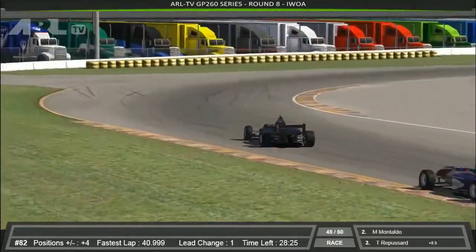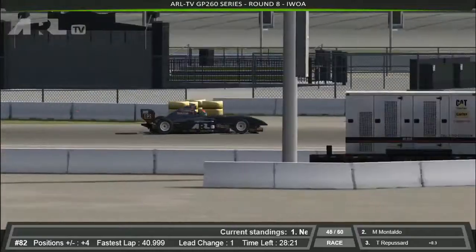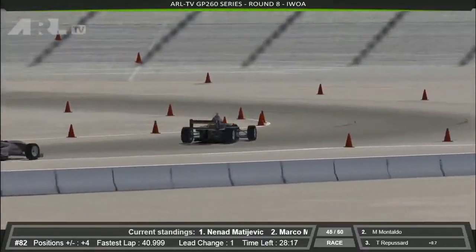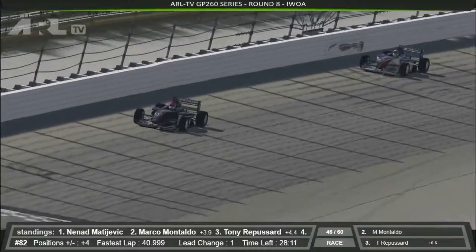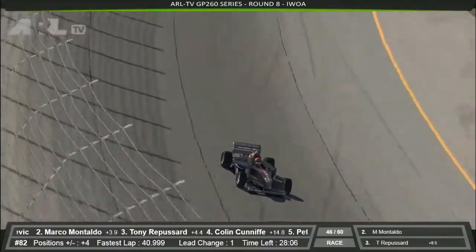Yeah, good race from Colin Cunniff as well. He had that little moment where he slipped back for no real reason earlier on, but he's still in there in 4th place, only 14 seconds behind the leader. Lindsay in 5th, Velkov in 6th. Yeah, Lindsay going to get a whole load of points, although Velkov's just got Lindsay, I think.